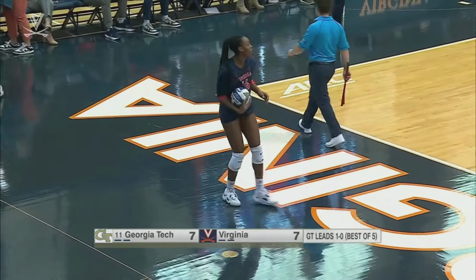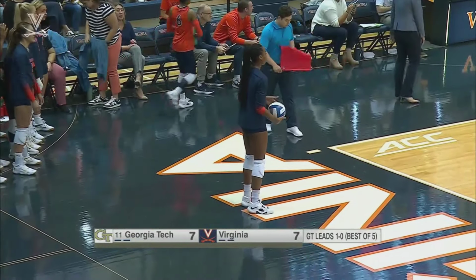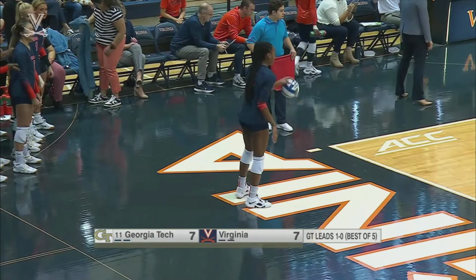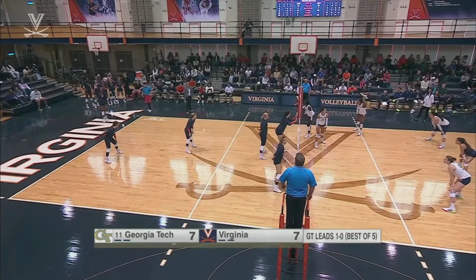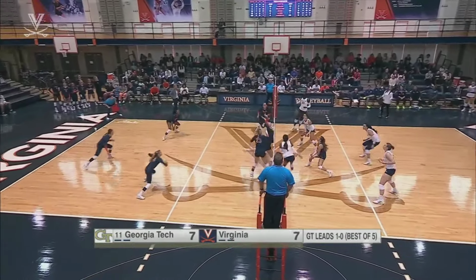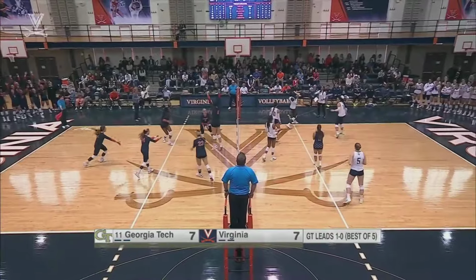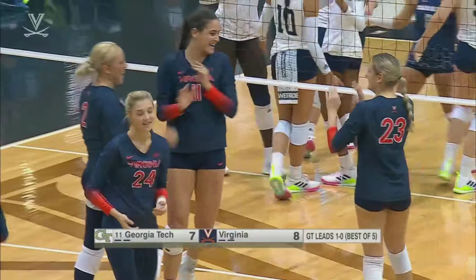Another review this time as we come back to action in Charlottesville, and it falls in favor of Virginia on a swing at the net. So it's a 7-7 score in set 2 of action. Georgia Tech took set 1 over Virginia here in Charlottesville by a score of 25-11. Here's Virginia trying to take their second lead of set number 2, and a tip shot over works to get exactly that. Lily Gervais with her second kill.